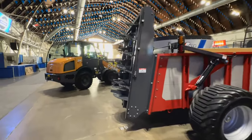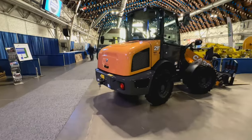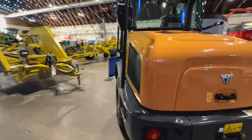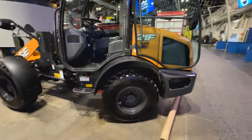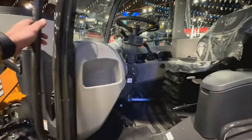Let's check out this little baby loader. This thing's actually pretty sweet. Case 21F. Something like this is pretty unique.